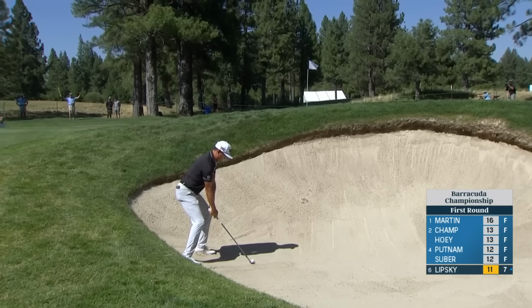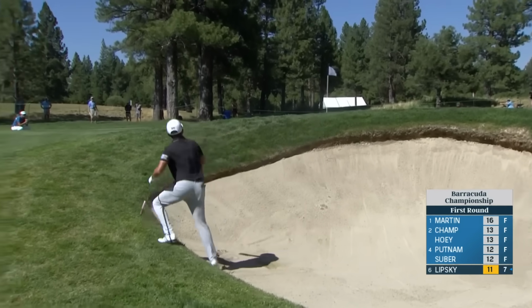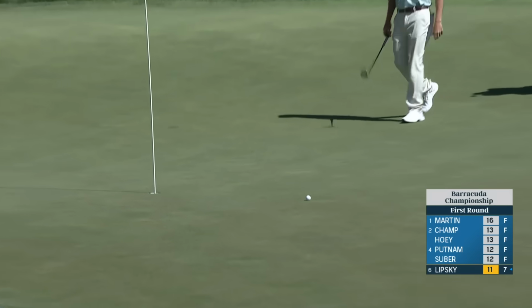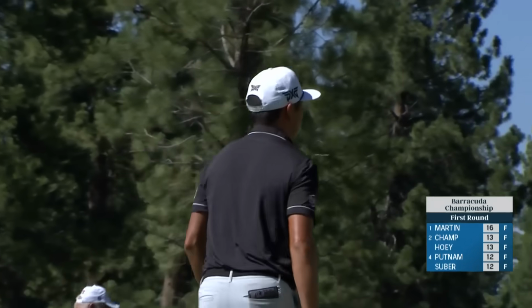Good to see. David Lipsky on the 17th. Well, this is that drivable par 4. Just in that front bunker. That's a good place to be today. Tough to get it in there, but if you can, I mean, that's just a simple little splash and just chase out back to that hole. That'll be a kick in for.